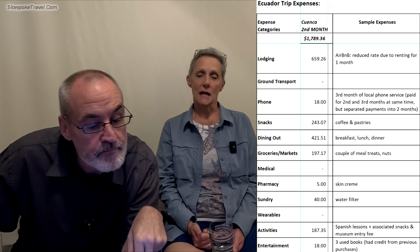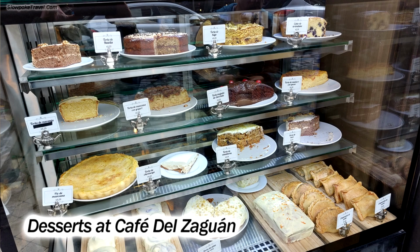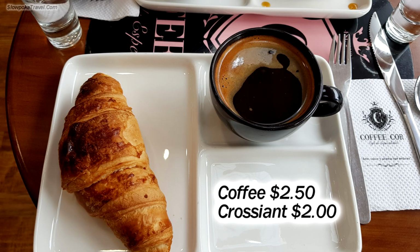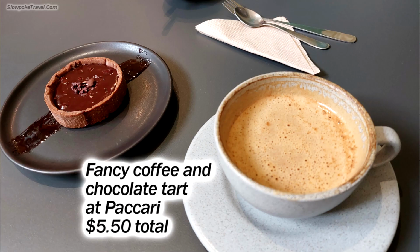But then there's snacks, and we went up by $50. When we first came to Ecuador, we had a little bit of willpower when we walked by those bakeries, and they smell so good, and we were like, the smell is enough, and we won't be eating it. But we succumbed. Our willpower did not hold out, so we're eating more snacks and pastries.